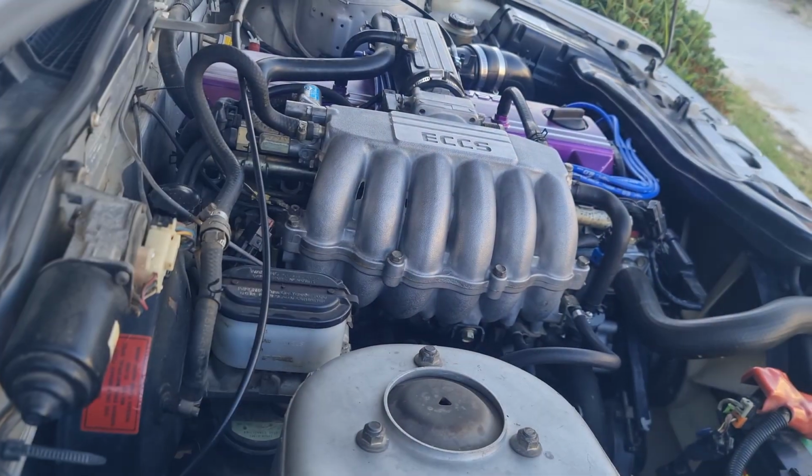I will insert a clip in a second for the Skyline running. Just the engine, not driving, because I'm not holding a camera and driving. I do want to keep my license so I can drive the Skyline.